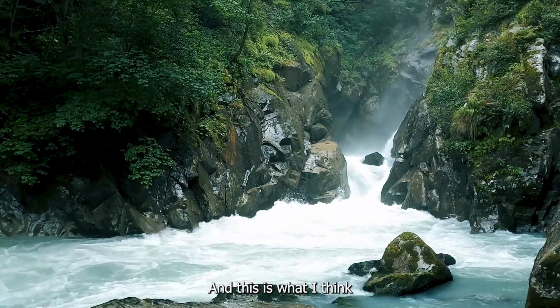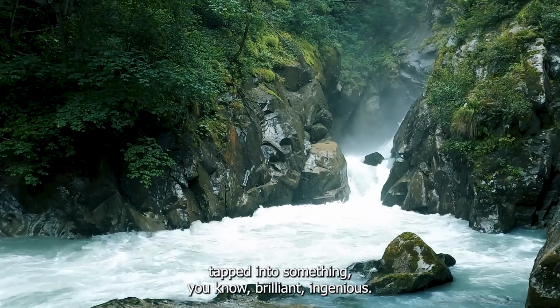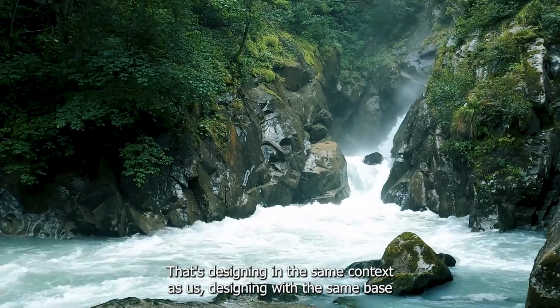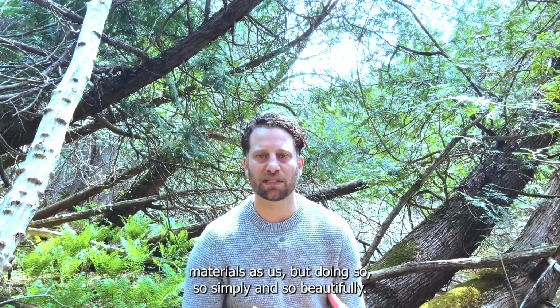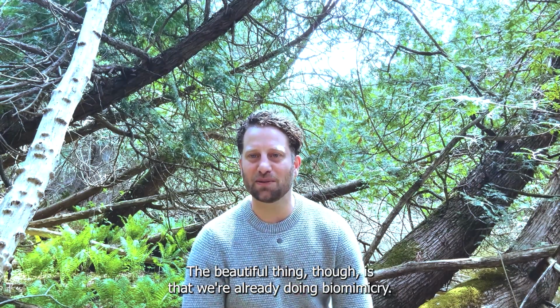And this is what I think we can do with biomimicry, is release these old assumptions, these old ideas, and tap into something brilliant and genius that's designing in the same context as us, designing with the same base materials as us, but doing so simply and so beautifully. The beautiful thing though is that we're already doing biomimicry.